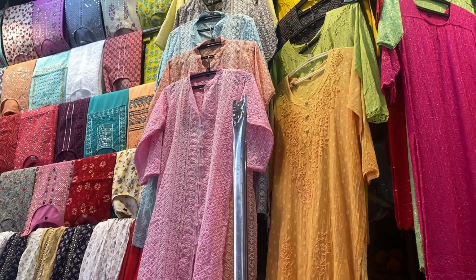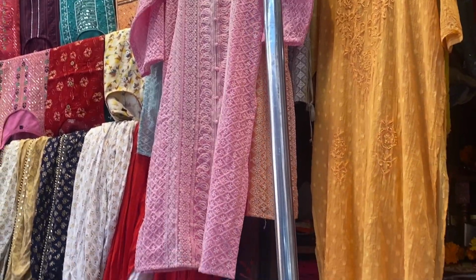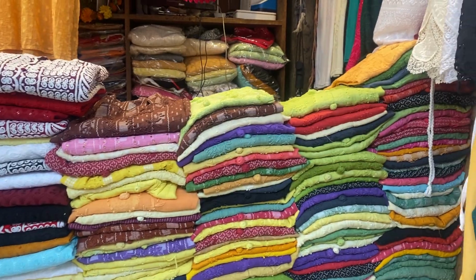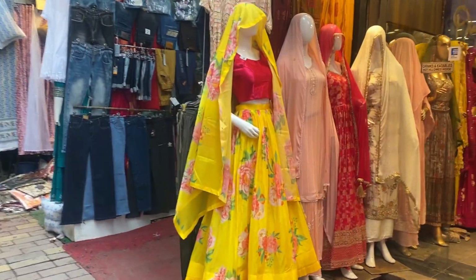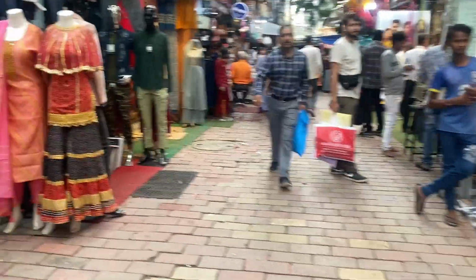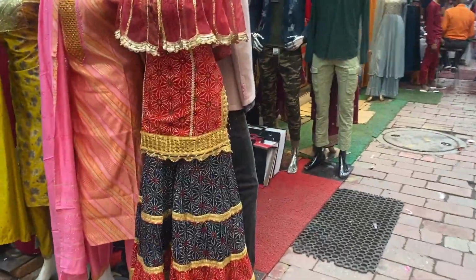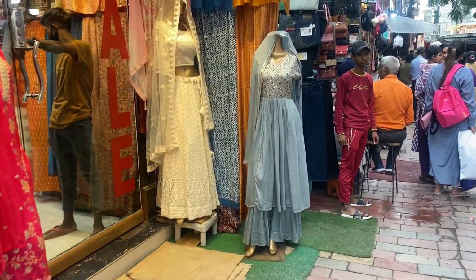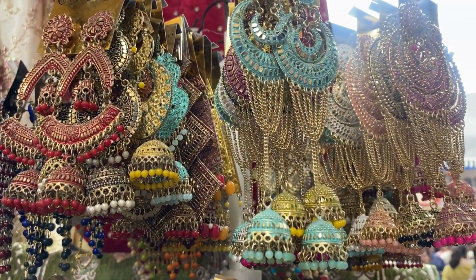I also saw this very pretty chicken curry shop where you can find chicken curry kurtas, but the prices were quite high than that of Gurgaon. It is above 1500 and they also give you the inners against them, so you can find a lot of colors and sizes in them as well.